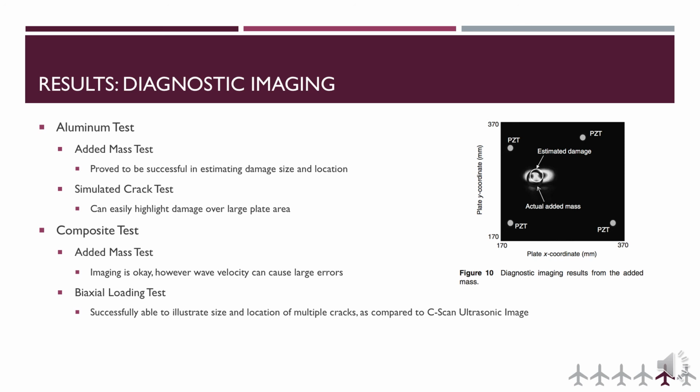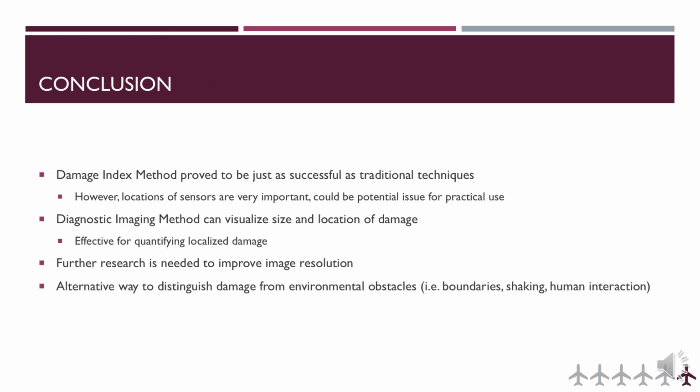The figure to the right is of the results of the added mass test from the aluminum plate. As you can see, an estimation of the size and location from the added mass test was very accurate as compared to the actual location and size of the added mass. In conclusion, the damage index method proved to be just as successful and accurate.